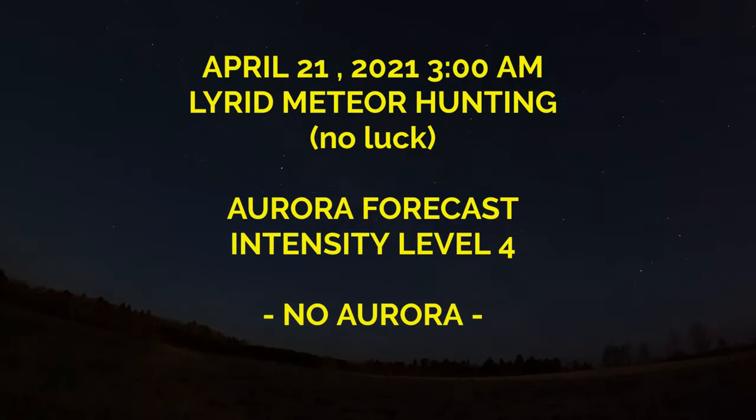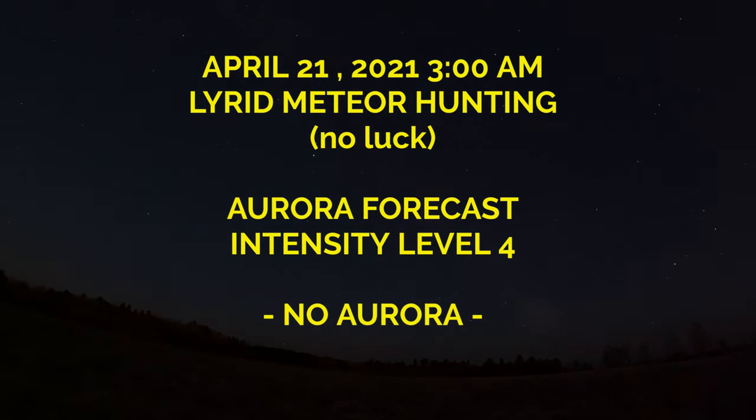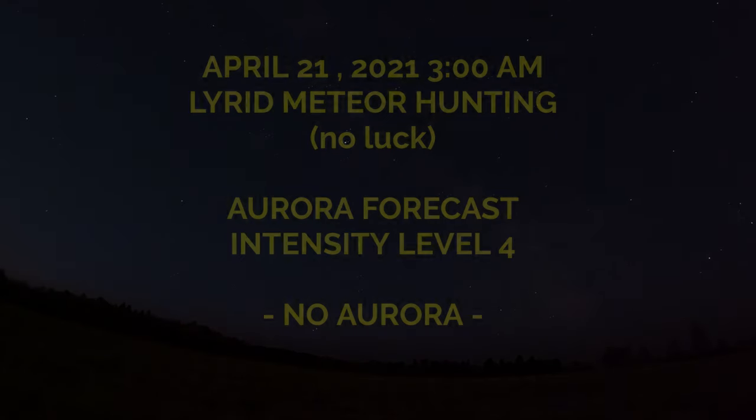Now this is footage I shot 4 nights later. I tried to catch the Lyrid meteor shower, I didn't catch any. And the aurora forecast that night was at a 4, and as you can see, there was no aurora present. It can be an elusive target. Alright, let's get going and make our way down to the swamp.